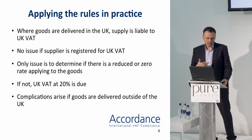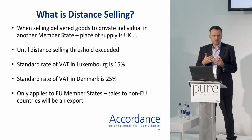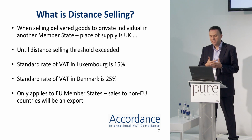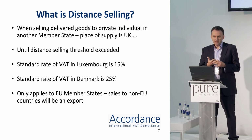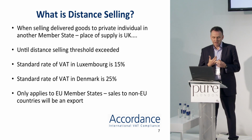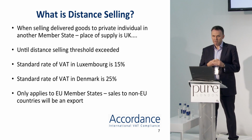But once you get selling to countries outside the UK, that's when the complications arise. So the way the system works is that when you first start selling to customers in other member states, initially you still continue to charge UK VAT. Place of supply is the UK, because that's where the transport starts. So it's relatively straightforward when you first start trading. But because of the variety of VAT rates around the EU, there's a concept called distance selling thresholds. And what these do is to ensure that there's not a distortion of competition because of the VAT rates. So, for example, the lowest VAT rate at the moment in the EU is Luxembourg with 15%, but the standard rate of VAT in Denmark is 25%. So there's a 10% difference between the VAT rates in the two countries.